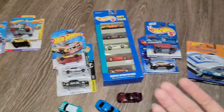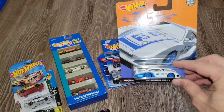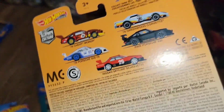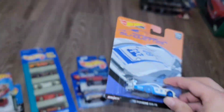I know you were probably expecting me to buy all kinds of stuff, but I tried to really tame myself. So, 78 Porsche 935 out of the Car Culture Silhouette series. Hopefully I can find the Nissan Skyline. That thing is awesome. He did have the Corvette, but I left that one behind.